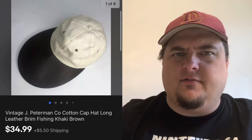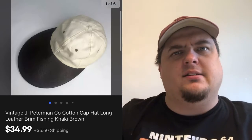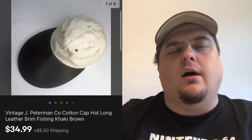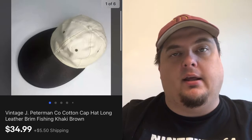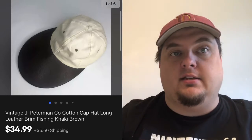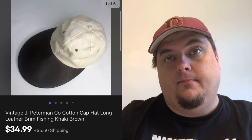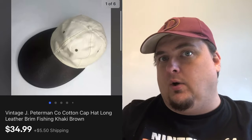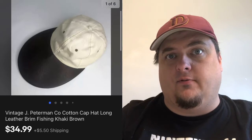It had some kind of small condition issue. Some of them were selling as high as $50 plus shipping. And I was like, well, I'll mark it a little bit lower, and I probably shouldn't have. It sold super fast. So if you see these long bill fishing hats, I would pick them up. I've never not sold one. I've never had one sit for very long.